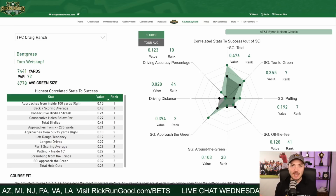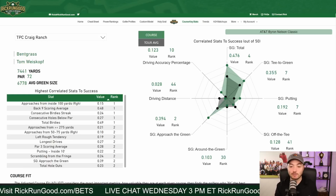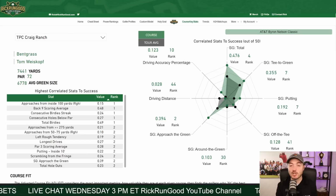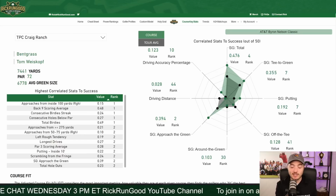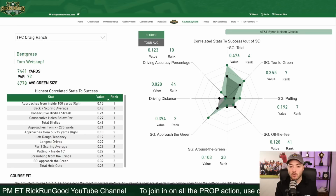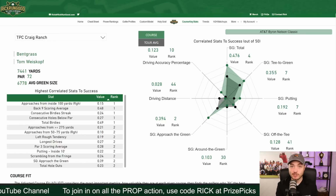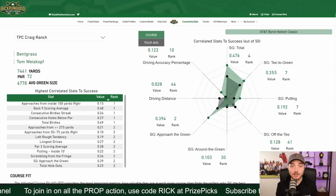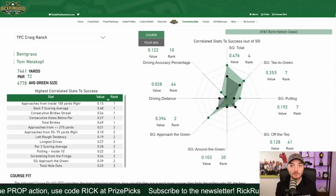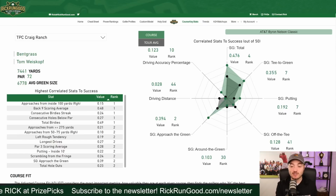So the two stats that stand out for this golf course are, first, strokes gained approach. It ranks second, which means that there is only one other course on the PGA Tour schedule in which strokes gained approach is more correlated to success. That's massive, especially since strokes gained approach is always very valuable relative to its other stat peers. But to get basically the highest ranked course for one of the most important stats is important.